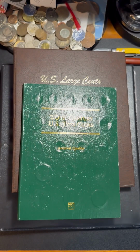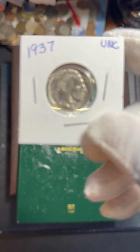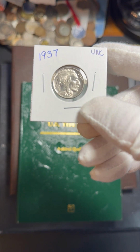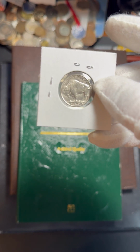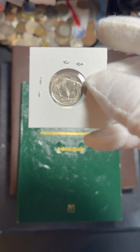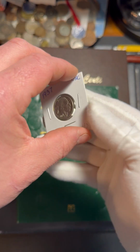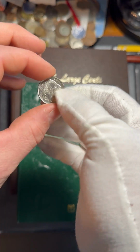Let's get them in there. First up, we have this beautiful 1937 Buffalo Nickel. This thing's in beautiful mint state condition. No great rarity or anything, but just an absolute stunner. Okay, let's get the little guy out of there. Try to get a better view. And bam, shiny like a star. Boom.